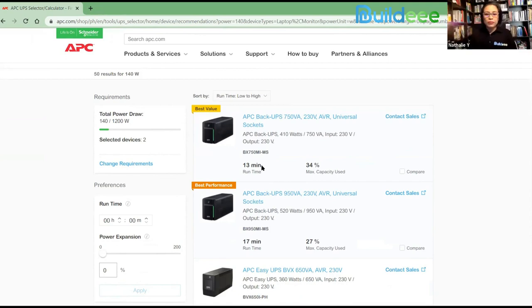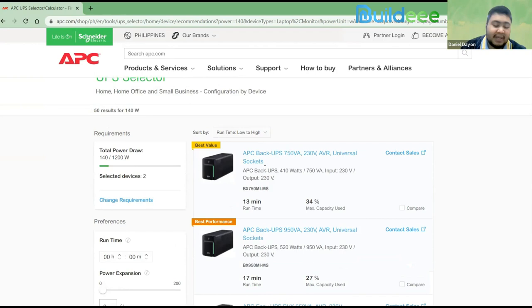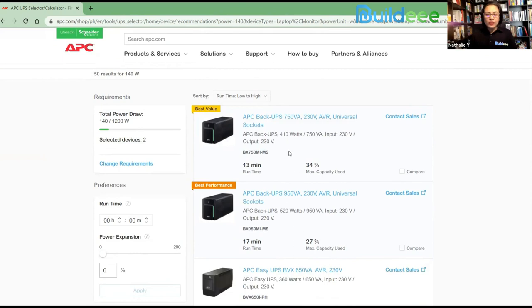So, it says here, for example, the best value, medium is the best value, you're going to get 13 minutes of runtime using a 750 VA UPS. No, this is fantastic. This is good information to know.